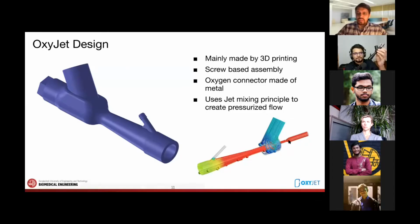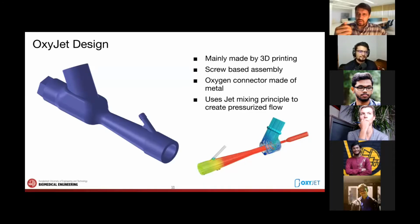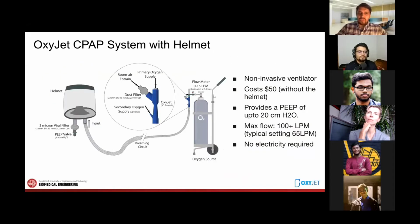And this is a simulation figure showing how it pulls in the environmental air. You don't need medical oxygen or medical air. All you need is the high pressure oxygen, and it pulls in the air. The only issue is that if you want to get really high flow, then your FiO2 will go down. So then you will need two oxygen tanks to cover that, right? Yes.